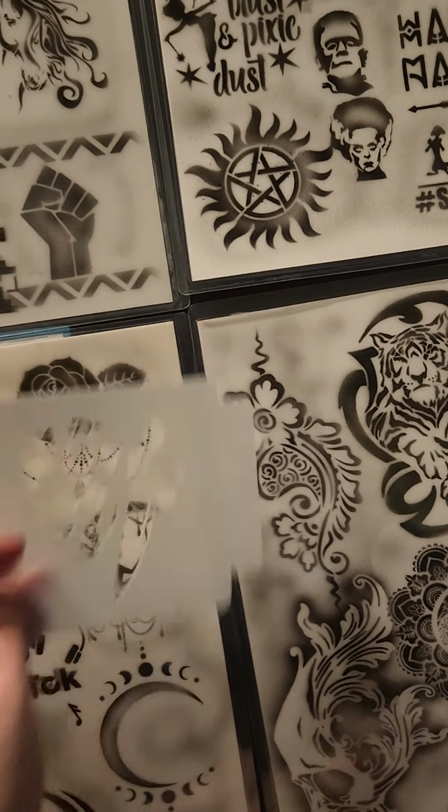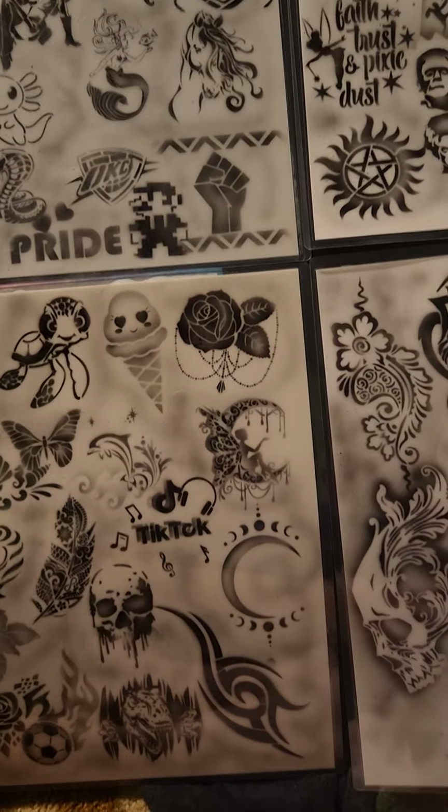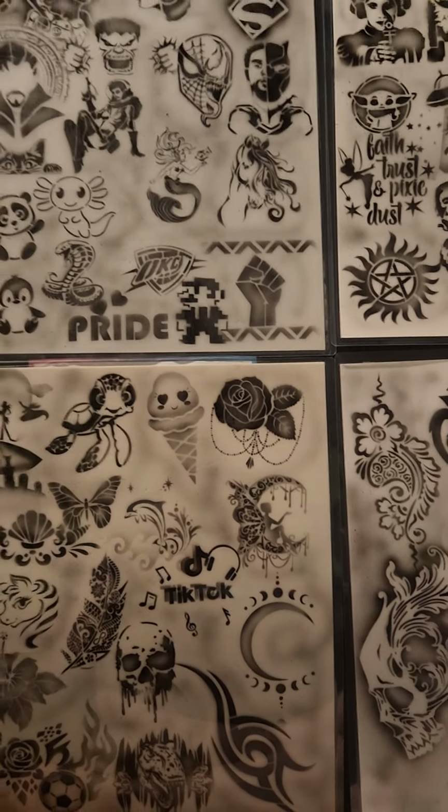Yeah, Michael Myers. I've got a whole bunch of those from JB Cookie Cutters, and I have some stencils I already have too, so I will share that with you later.